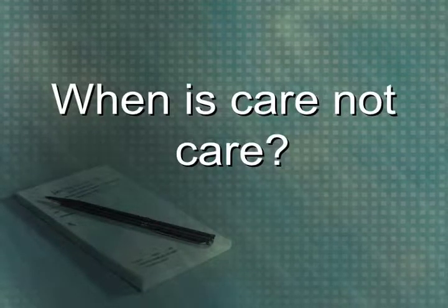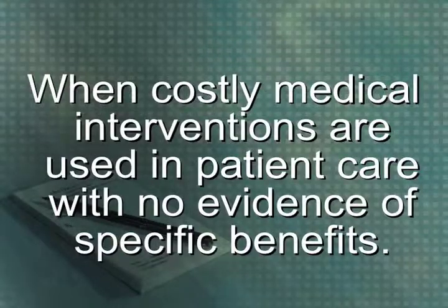When is care not care? It's when costly medical interventions are used in patient care with no evidence of specific benefits for the situation at hand. If you get a test, maybe an expensive test or an invasive test that might have risks associated with it, but the reason you went into the doctor in the first place really doesn't suggest the need for that test, then to me that's not care. It looks like care, it feels like care, it certainly costs like it, but in the end, you're not likely to benefit from that, so the best term I can come up with for that sort of situation is not care.